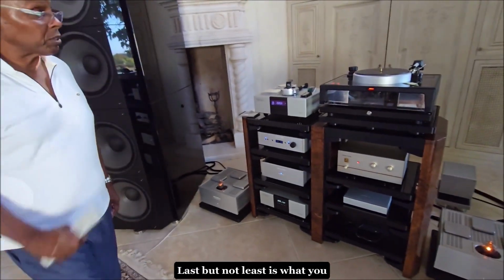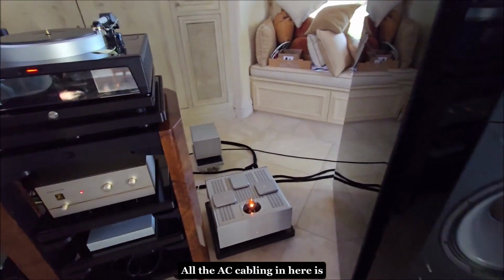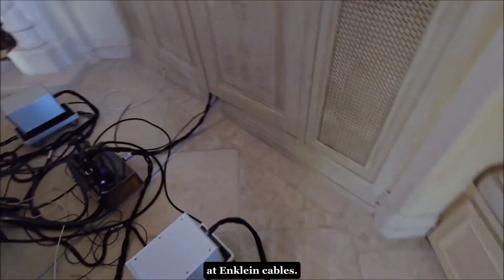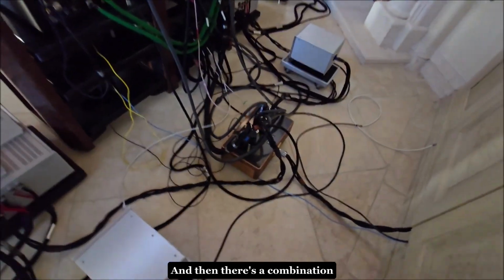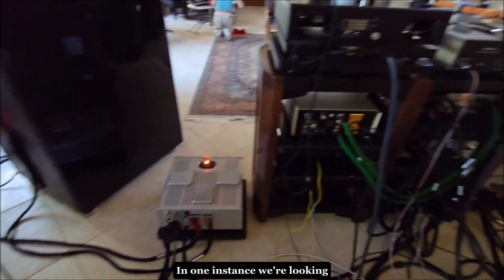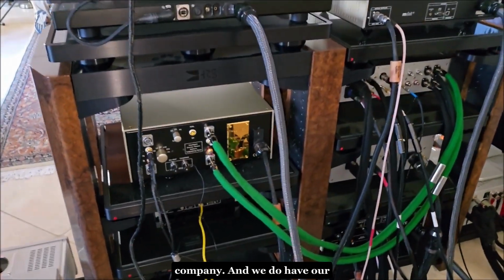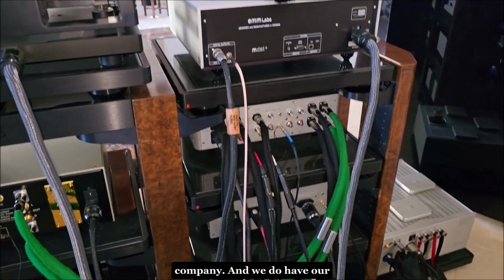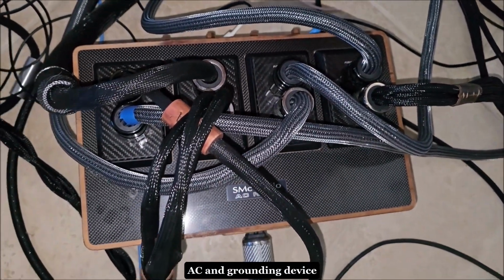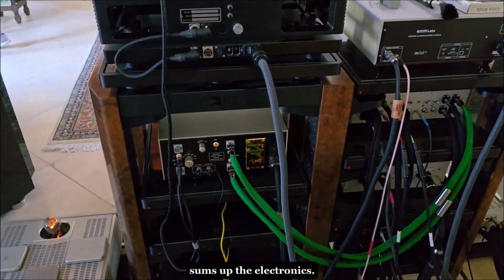And last but not least, we went about cabling. All the AC cabling in here is the SHTs from David Kleinbeck at Enklein Cables. And then there's a combination of interconnects in here with other manufacturers. In one instance, we're looking at glass cable from another company. And we do have our Nexus. That's our SMcAudio Nexus, the AC and grounding device that we're using. And I think that pretty much sums up the electronics.